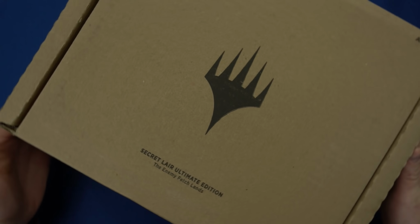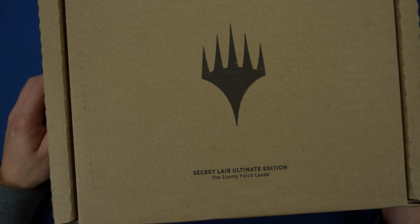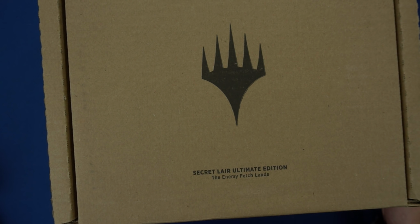So I thought I'd just unbox one of these suckers just to show you what, if anything, if you have any faith in Magic sealed product, this one should be the killer in that sort of faith. And maybe this sucker will age long term.